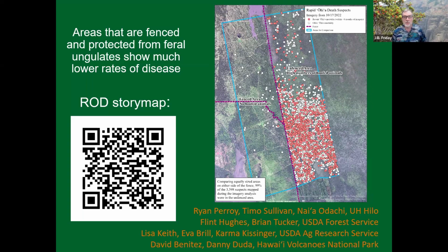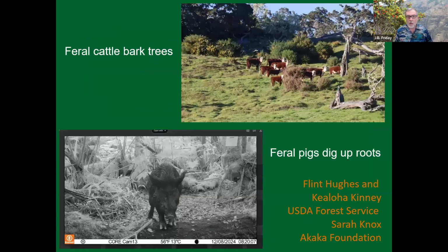So it really was a lot of teamwork coming up with this study. But this pattern is something we can do. We've always had reason to protect forests from feral animals, but this is really strong evidence. This is one way we can protect our forests.